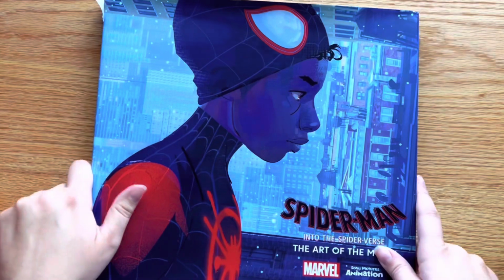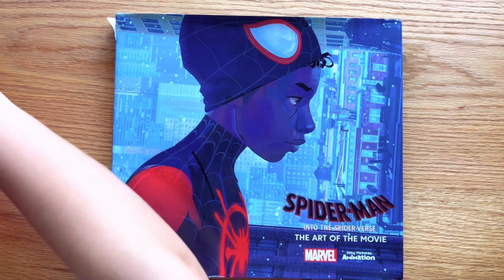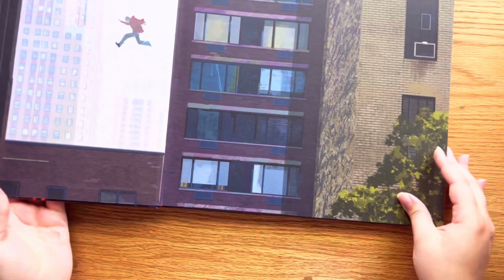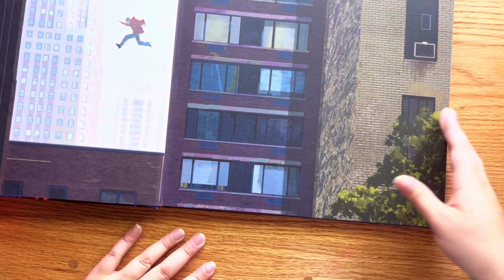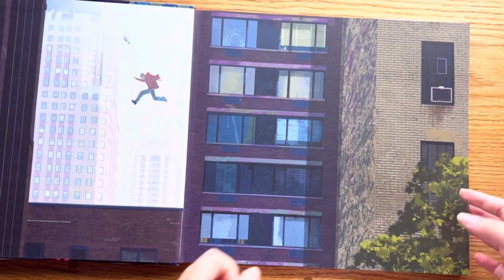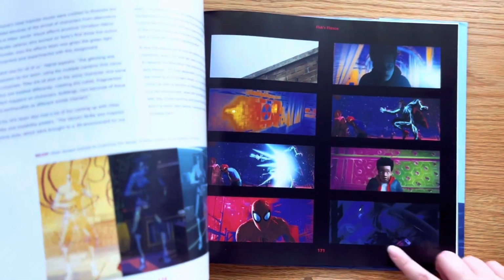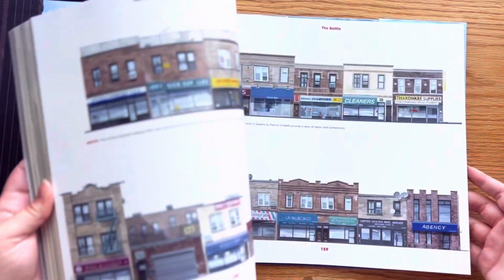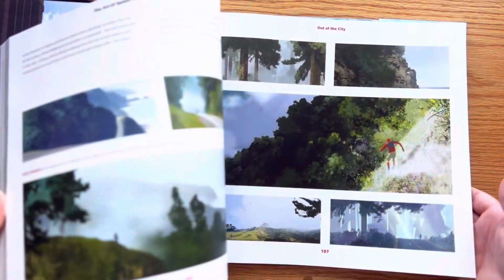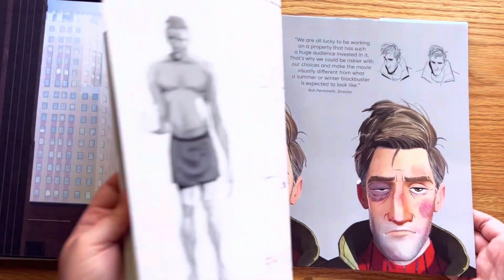The next one I'm going to show is the Spider-Man Into the Spider-Verse. So this one is The Art of the Movie. Again, this is another art of book. If you haven't seen this movie, it is so cool. I'm a really big fan of the style of the animation and just how they did it. I think this book is really super interesting. Again, I really love all the colors and some of the visual development type of stuff. Got character design.